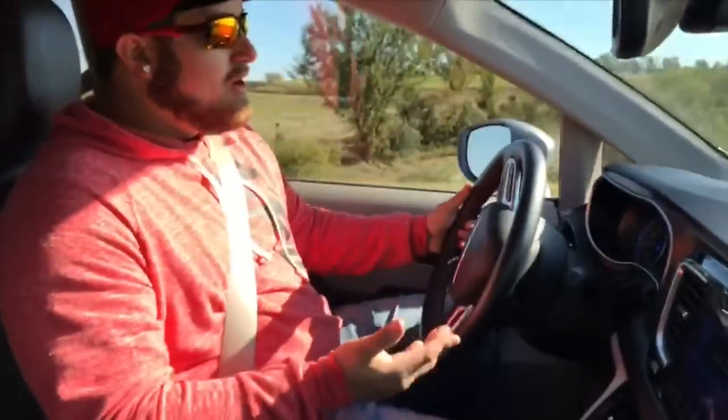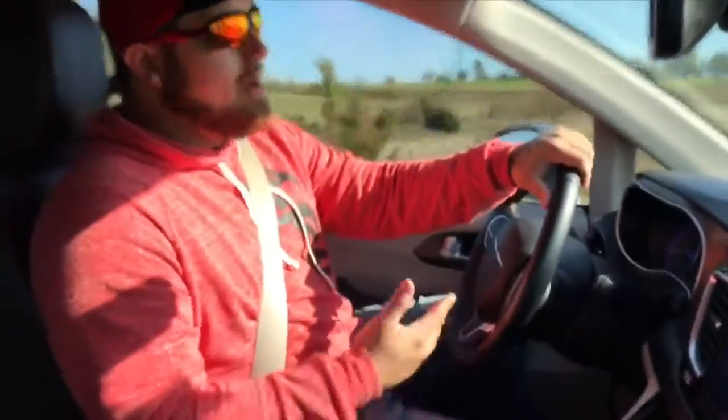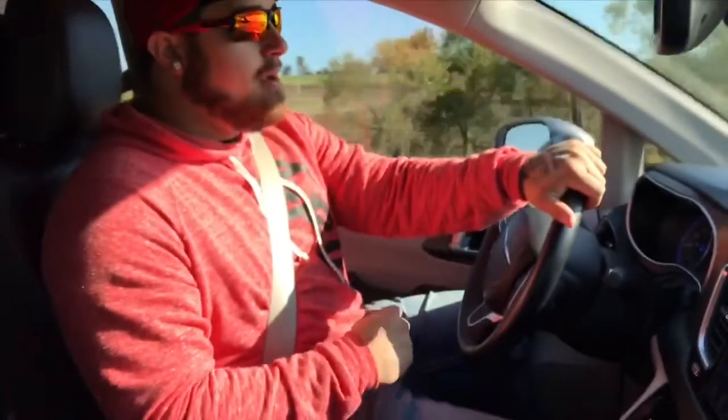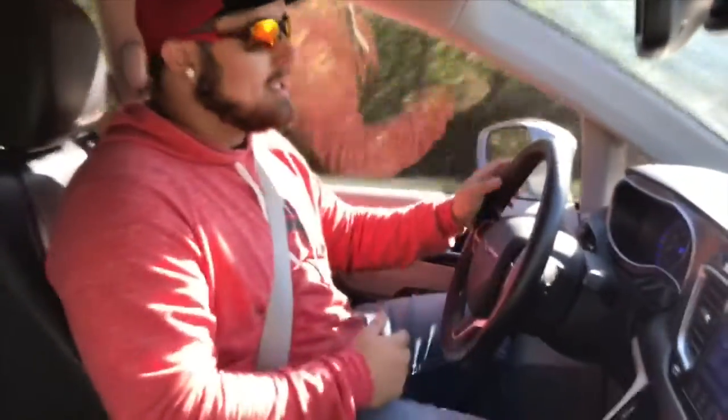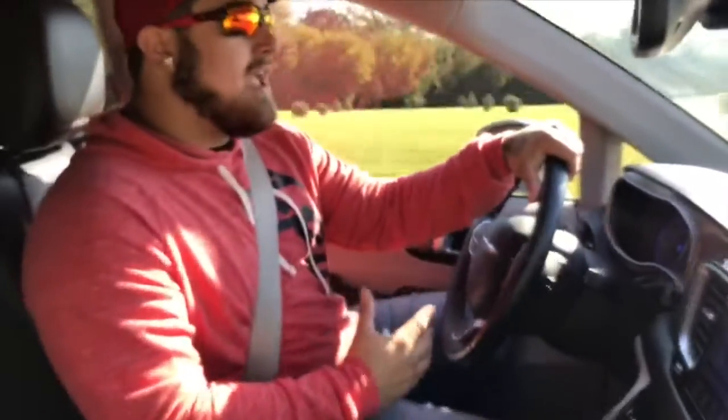Now, I would give this vehicle a 9 out of 10 altogether. When it comes to accelerating, I would give it an 8 out of 10. Braking, a 9 out of 10. Shifting, a 9 out of 10. And just the whole interior of this car is a 10 out of 10 when it comes to a van. Now, this is no Lamborghini, this is no Ferrari. You get what you pay for. But for $25,000 in this van, you are getting a lot.